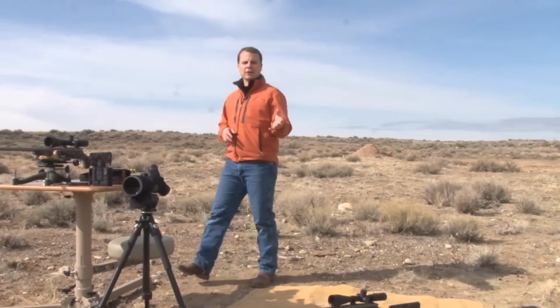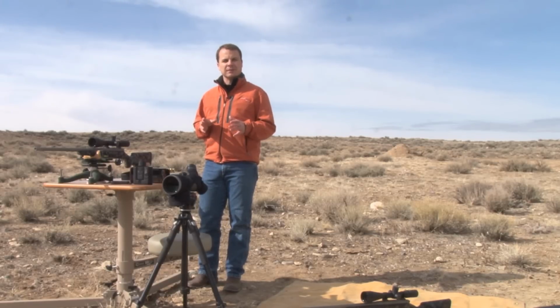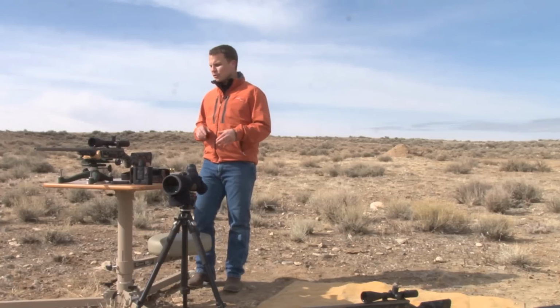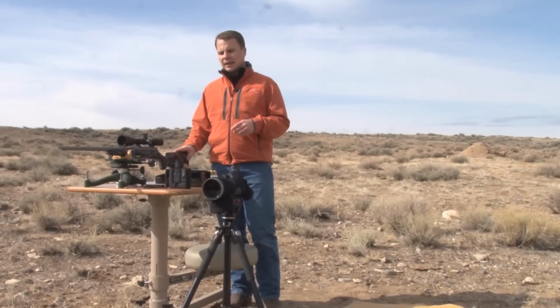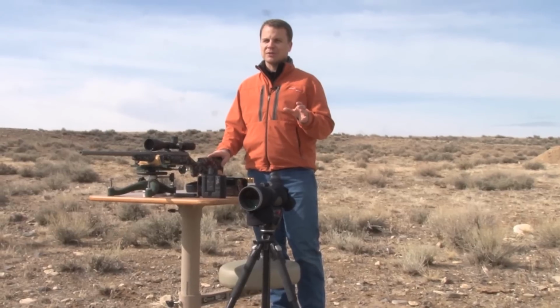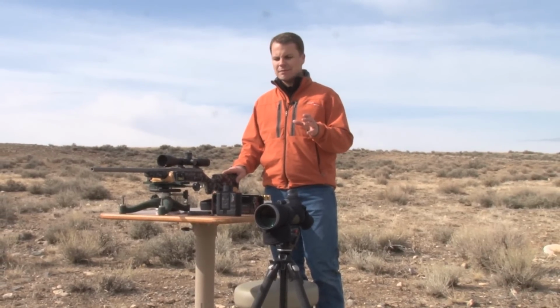There's two metrics that we can use to judge how effective a rifle system is. One's accuracy. We're familiar with that. Shoot a group size, measure how big it is. A second metric that I like to use to judge a rifle's effectiveness is called shootability. That's a little bit more intangible than accuracy. It's not as easy to measure or compare different rifles.